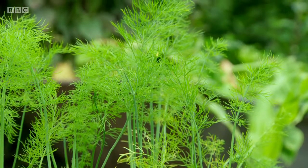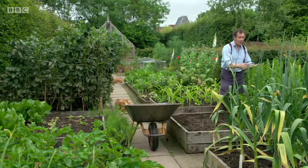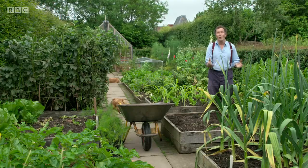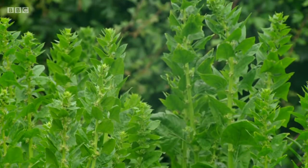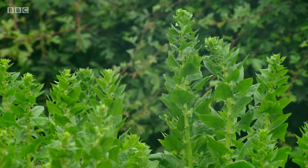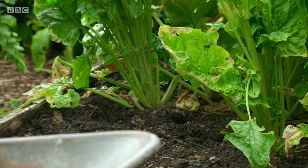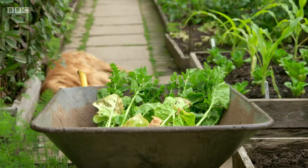And also, that heat means that the early crops, like this spinach, just desperately want to set seed. It bolts. Once they start to bolt, they become distinctly bitter. Much better to cut your losses and use the space for a veg that wants the warmth and isn't going to bolt as a result of it.